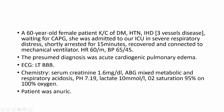This is a 60-year-old female patient, known case of diabetes mellitus, hypertension, ischemic heart disease, three vessel disease, waiting for CABG. She was admitted to our ICU in severe respiratory distress, shortly arrested for 15 minutes, recovered and connected to a mechanical ventilator, heart rate 60 per minute, blood pressure 65/45. The presumed diagnosis was acute cardiac pulmonary edema, and this is very logical because this patient also gave a history of acute cardiac pulmonary edema during cardiac catheterization.